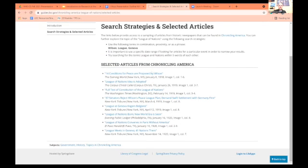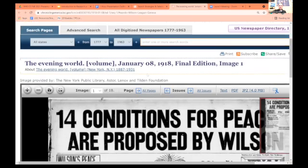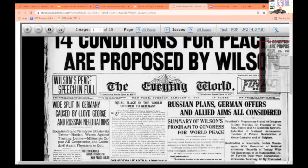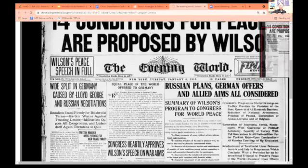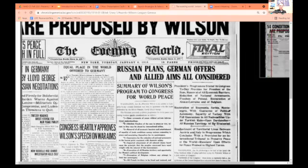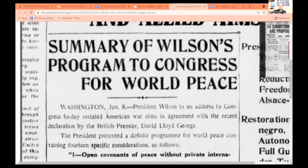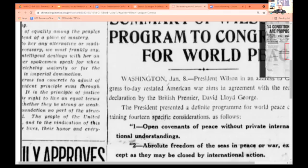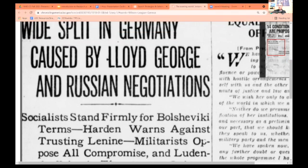And then the really cool thing is that they have links directly out to the Chronicling America collection. Let's just zoom in on this. You can zoom right in, and as you can see, it's high resolution again, so you can read this pretty well. And then something you can do is you'll see up on the side here, there's this little red box, and that shows you what's on the screen.